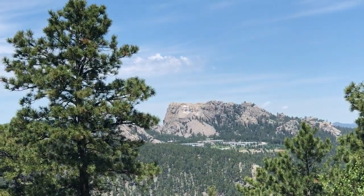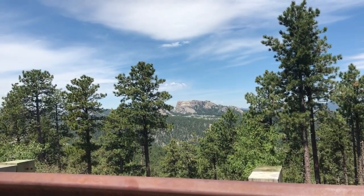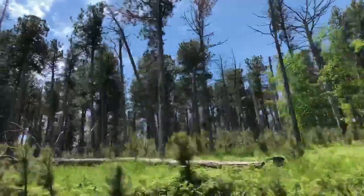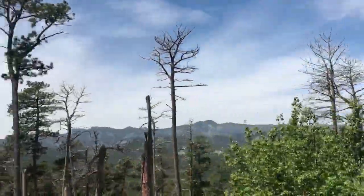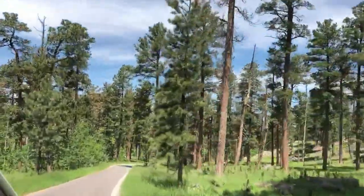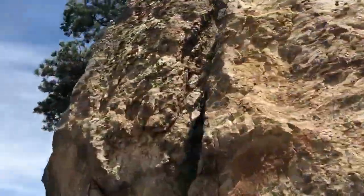So you definitely want to do this in some form, whether you're coming from Keystone back to Custer State Park or from the state park to Keystone. It's a good time to go over there, maybe eat lunch at Keystone. A lot of different options of ways to move in and around Custer State Park when you visit, but it's just beautiful just to drive through in nice weather, roll the windows down, and enjoy the time in nature.